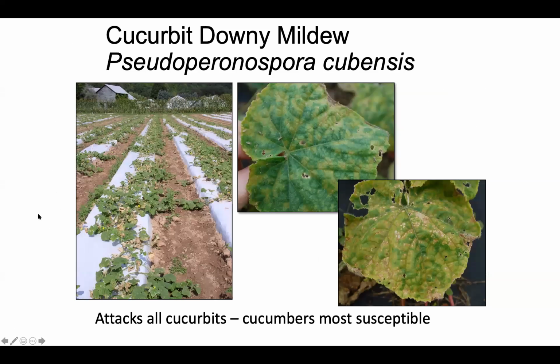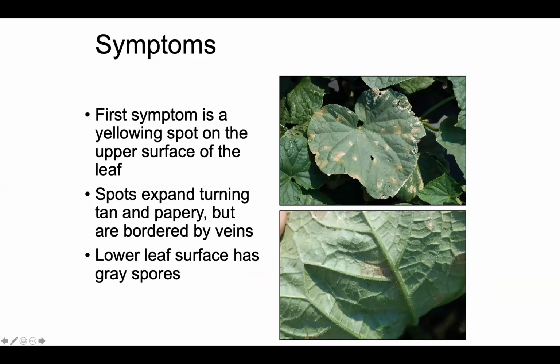Cucurbit downy mildew attacks all cucurbits. There are different strains of the pathogen that attack different types of cucurbits, but cucumbers and melons are the most commonly infected crops. The first sign is an angular yellow area on the top of the leaf that eventually turns brown and dies. On the underside of the leaf, right under the yellow areas, you'll see a grayish purplish sporulation. That's the sign of the fungus growing through the surface of the leaf.